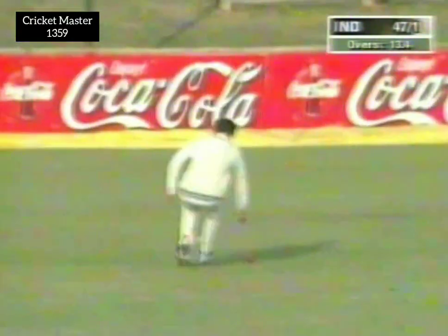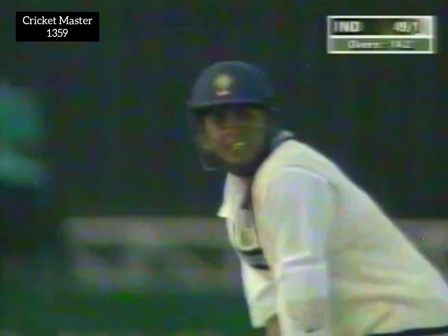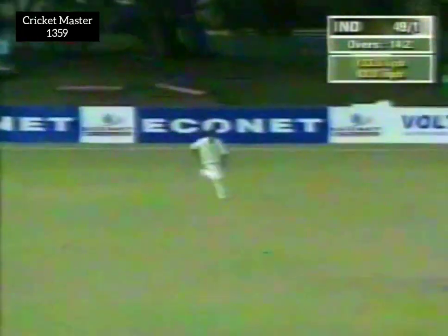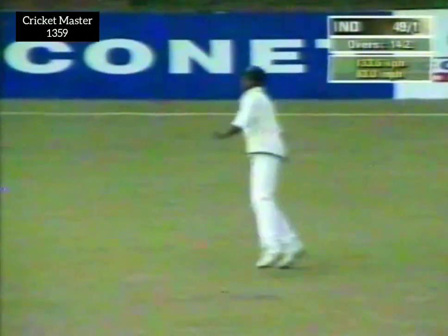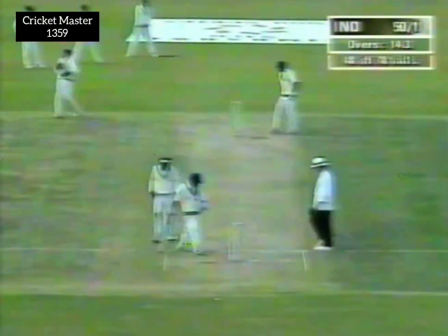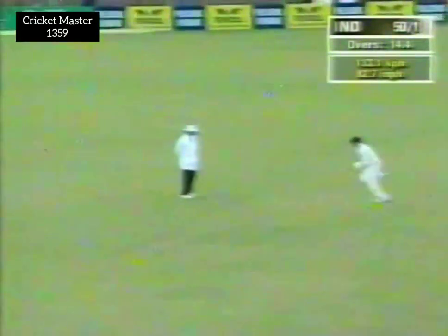Good fielding by Brian Murphy at cover there. Just the one. He's put a dive onto it. Good recovery. That's well played on the pads. Fine down to the man at long leg. So just the one. Not too sure. That's up on his toes.